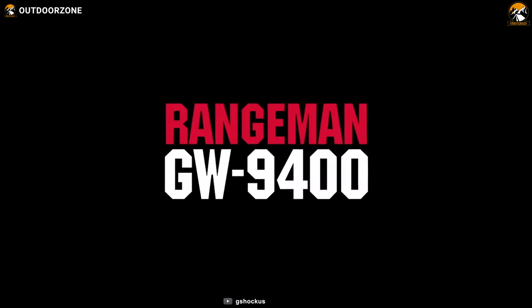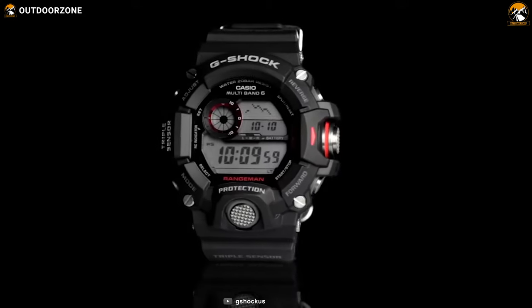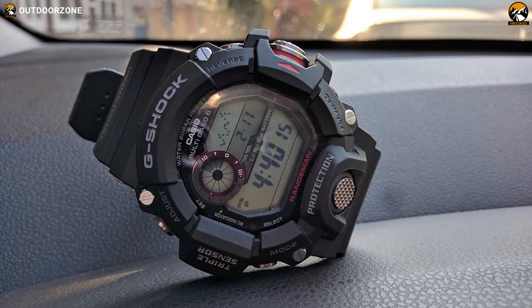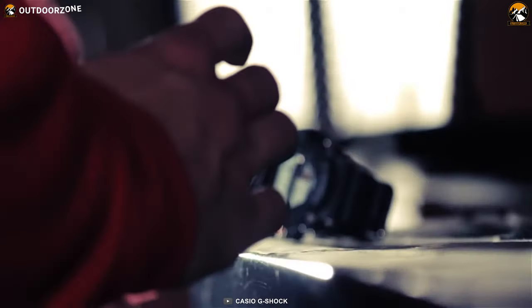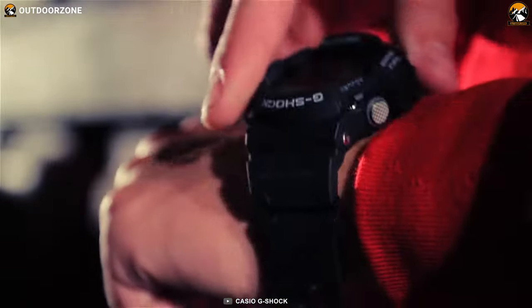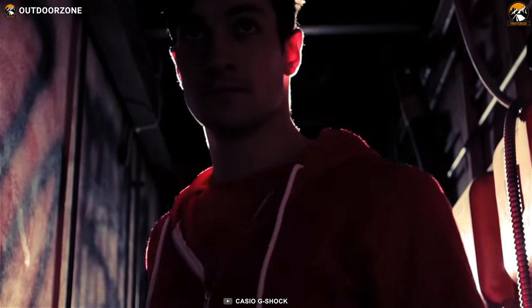Introducing the Casio G-Shock GW9401DR, one of the toughest and most rugged timepieces delivered by G-Shock. It first came into the market in November 2013. Since then, it has proven the finest and the most rugged watch in the Rangeman series, and even now, it is the most popular and most used Rangeman watch ever. That is why we have put it at the top of our list.